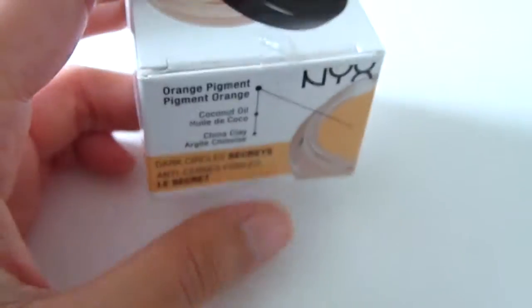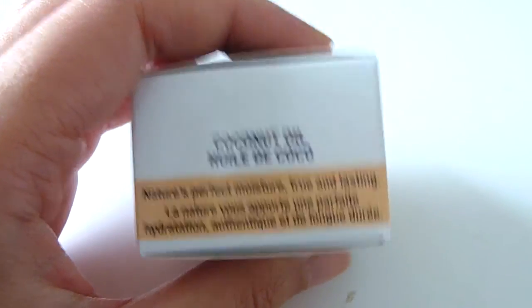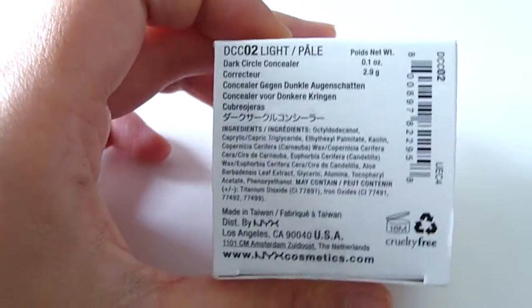I got it in the color light pale. I'm not really pale, but the color is quite orange. And this is 0.1 ounces or 2.9 grams, so it is more than double the Bobbi Brown Corrector. Orange pigment cancels out the blue of the dark circles. China clay, tiny light reflecting particles that perfect, and coconut oil, nature's perfect moisture, true and lasting. That's really all it says.